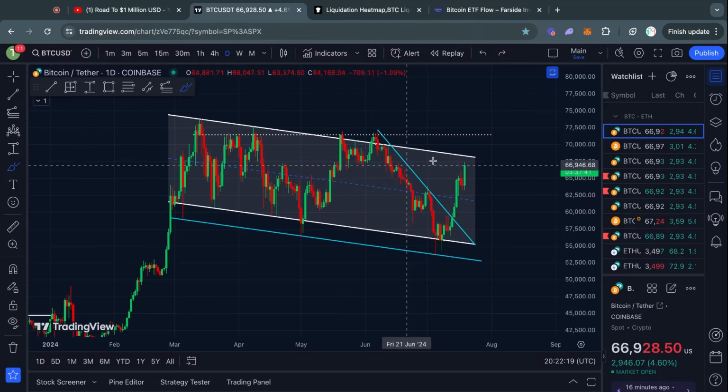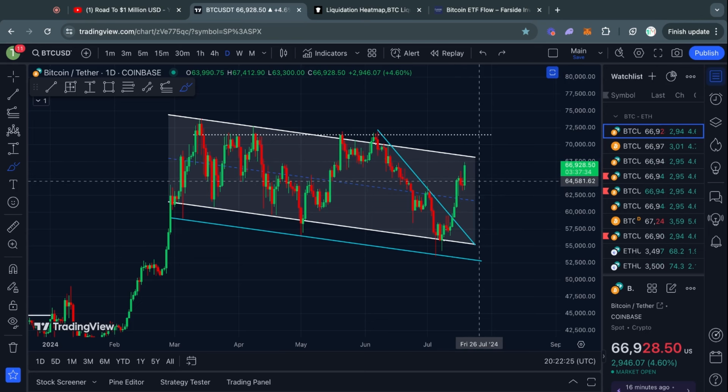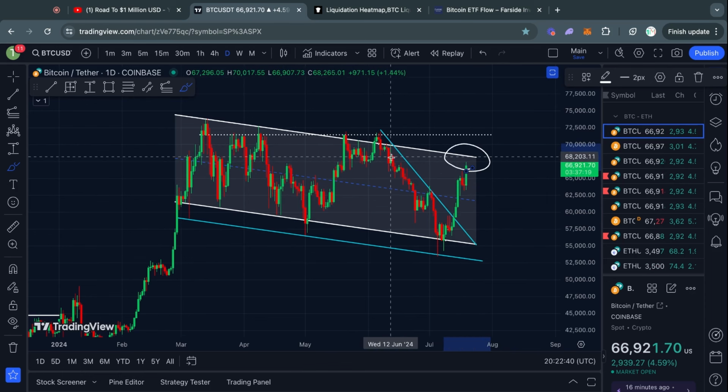Let's get right into the Bitcoin chart for today, starting on this 1 day time frame, because right now Bitcoin is pumping massively to the upside. And as you can see, we have now almost reached the top of this descending channel.